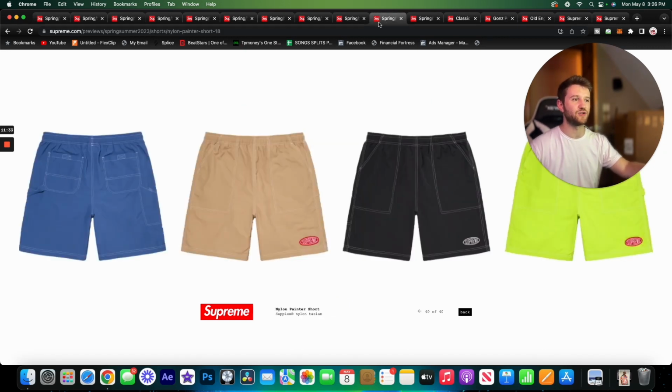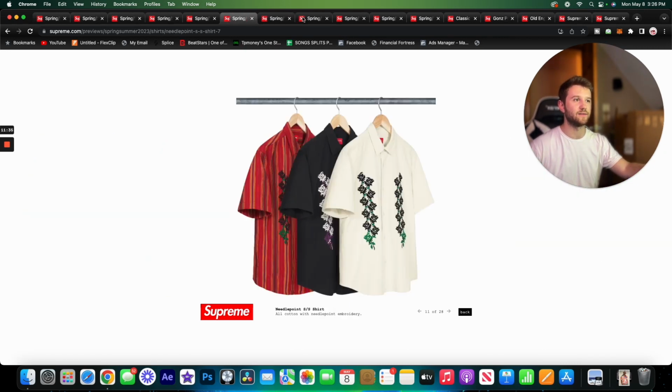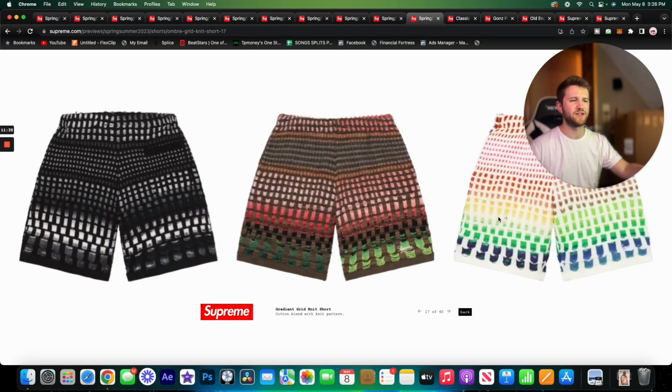Whereas if I buy the shorts, I know I'm going to wear the shorts like 100%. So much safer purchase there for me. So I'm definitely leaning towards these, but whatever I get, I'm sure you guys will hear about it.